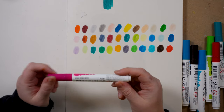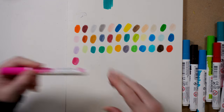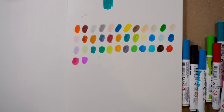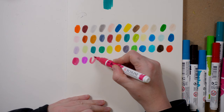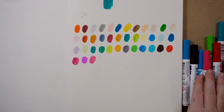Then we got some more pinks, magenta. I'm going through a bit of a pink phase right now. And these pinks are so nice. This fuchsia one, oh, it's kind of like on the purple side. That's nice. Then we have Light Rose. Okay, Light Rose is my favorite.